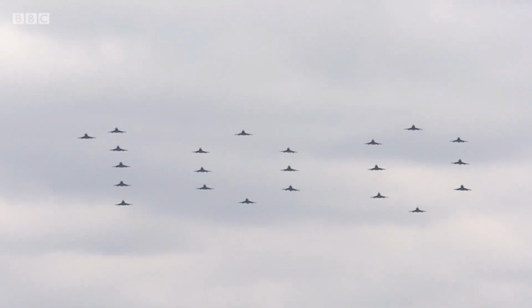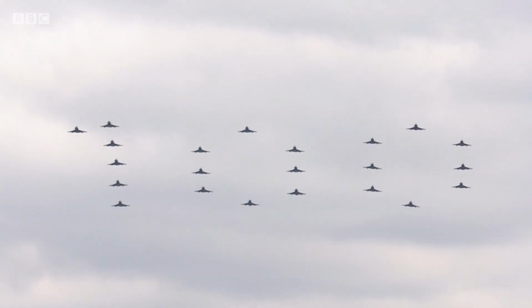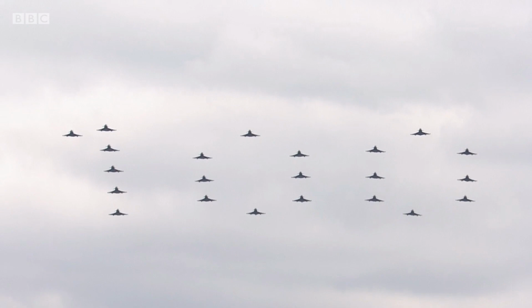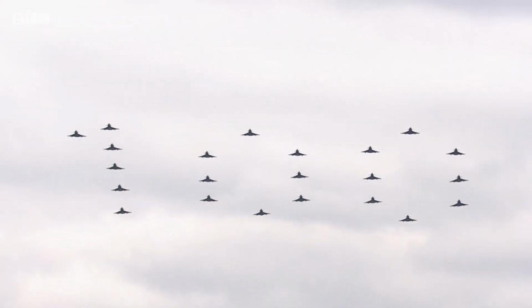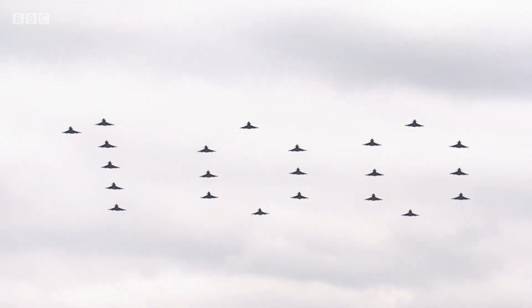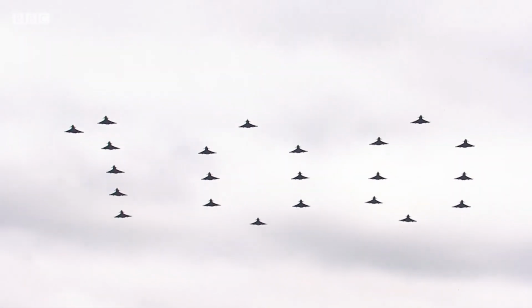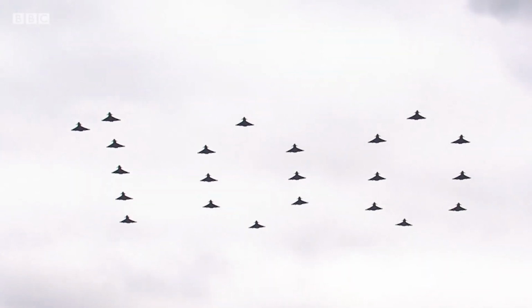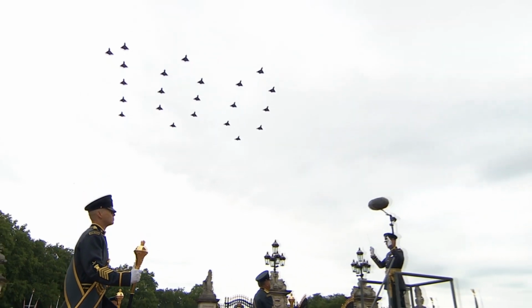And now the centerpiece, 22 Typhoons from RAF Coningsby and RAF Lossiemouth. They have been practicing this for months. An amazing sight, Sophie. This is the first time we've seen that formation, and it's the largest number of Typhoons we have seen ever. Led by Wing Commander Andy Chisholm. Over they go.